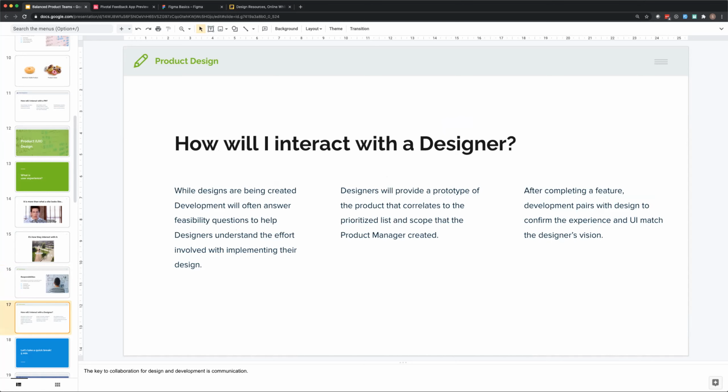Sweet. So how will I interact with a designer? When I'm creating designs, I a lot of times ask my developers to come and sit with me while I'm designing to see the technical feasibility. So I can ask questions like, are you going to hate me if I design it this way? Is this really difficult to implement? I like to build that relationship with my developers so that it's a compromise of what I think the best design and experience is versus what is the best implementation that's going to get something of value out fast. Developers really help me understand the effort behind implementing my designs.